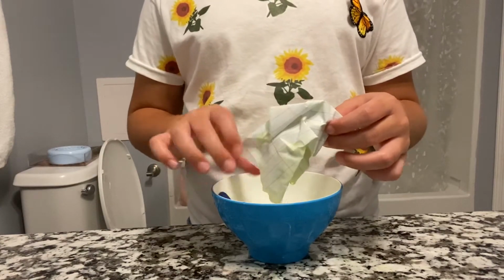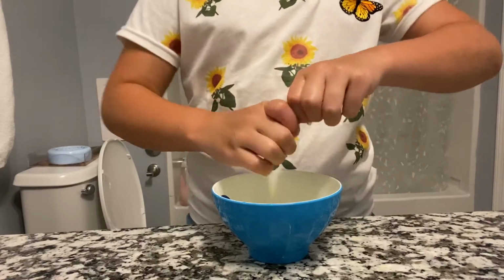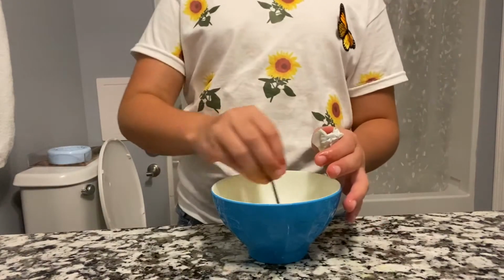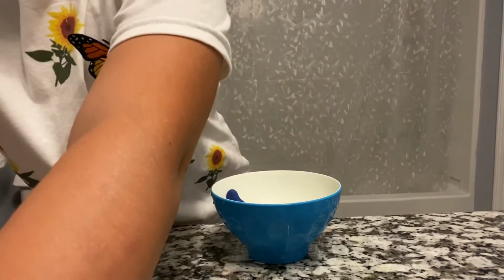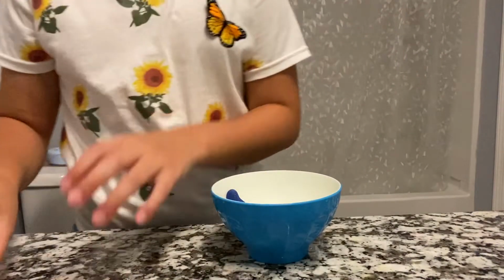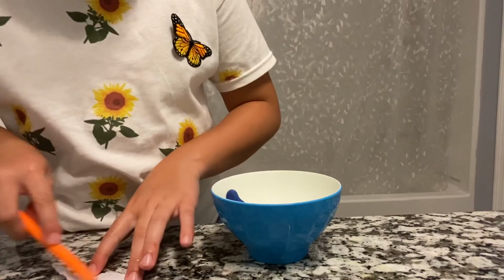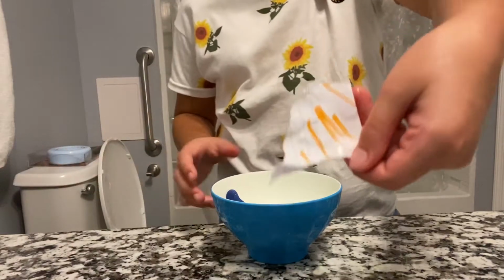Wait, but now I'm so picky when I make things like this. It's yellow right now. It's a little bit too yellow. So we're gonna add just a little bit of orange. Just a little bit. We have to get the perfect chicken noodle color. It's literally been 5 minutes already, but I've been trying to do this. There we go. Perfect. Okay, now we have a little bit of orange.